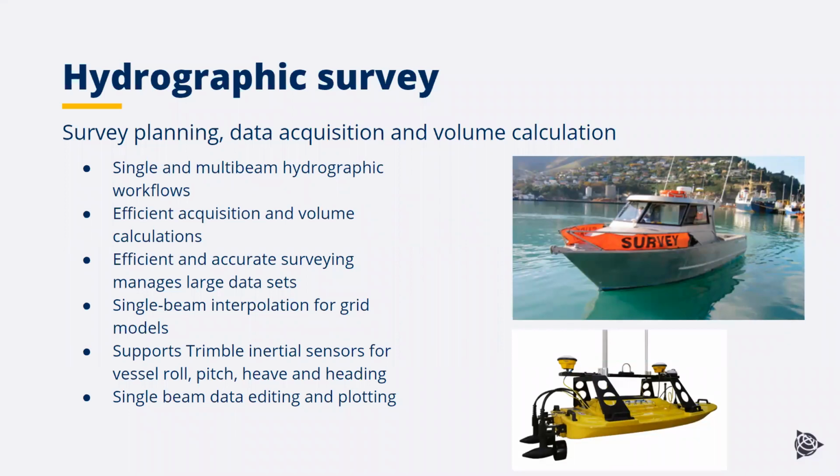So I will touch a bit on hydrographic survey. I don't want to get too detailed on it, because that could be an entire webinar just on hydrographic survey. But for those of you out there who have been involved in a bridge construction project over the water, you know what this is. You've likely even got at least some peripheral experience with this type of technology.